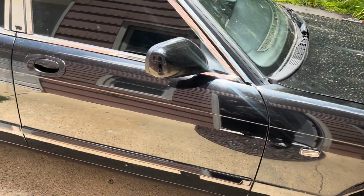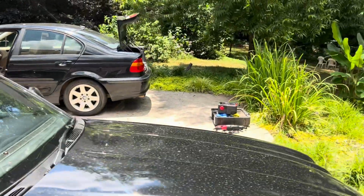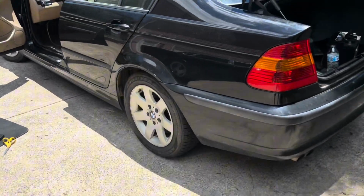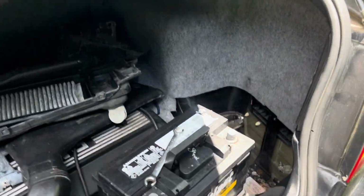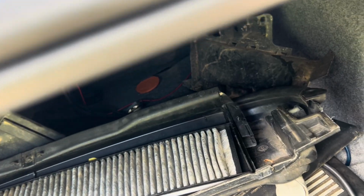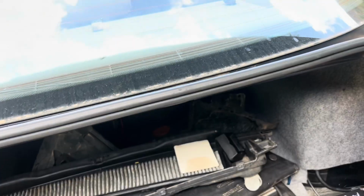It was a year 2000, 166,000 miles on it, I think. So nothing too terrible. But I guess a European car is more interesting content. I don't know, maybe people will be more tuned in to this. So let's hook up this battery real quick and then try and give it some juice.